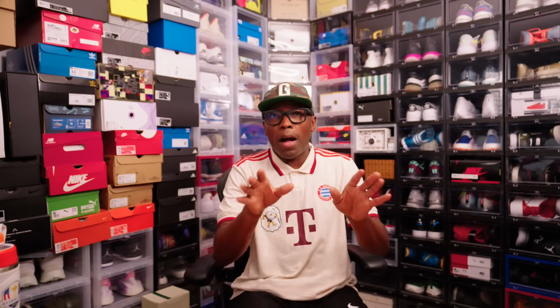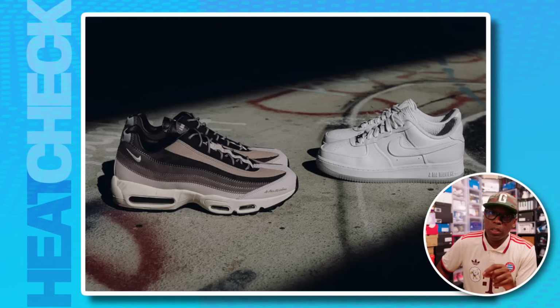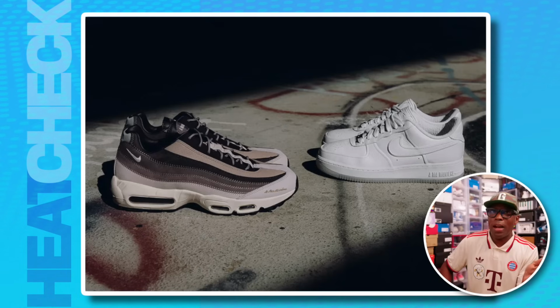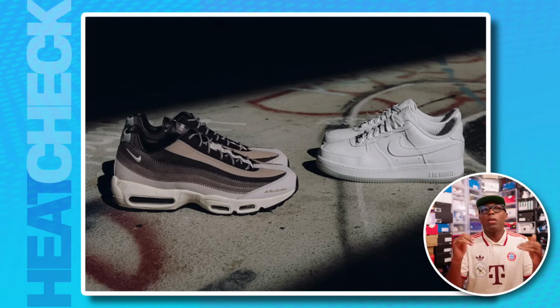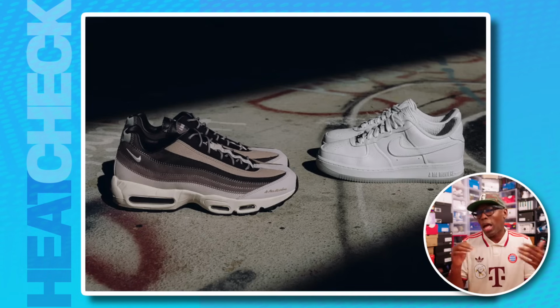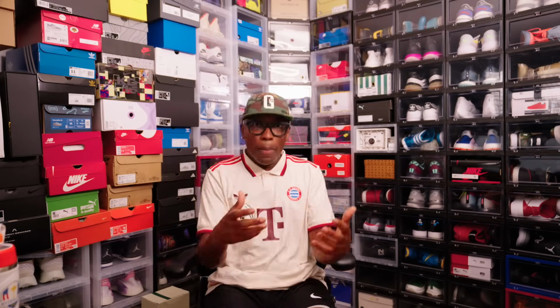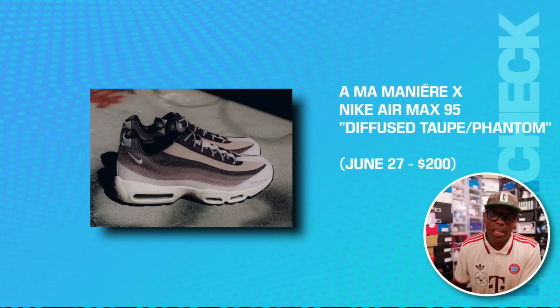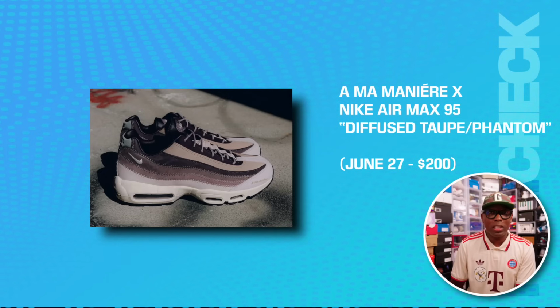So we cover Alma Manier's Jordan collabs quite a bit here on the show, and now we're checking out their work with Nike proper this week. It's two pieces of Nike icons with the Air Max 95 and the Air Force One with the premium Alma Manier touch. From the suede panels on the 95s to the premium leather on the Air Force One, it speaks to the elevated feel that the brand is chasing, along with high levels of storytelling, which I absolutely adore about this brand. So you have the Alma Manier Nike Air Max 95 in Debussy Taupe and Phantom, that's going to be on the 27th for $200.